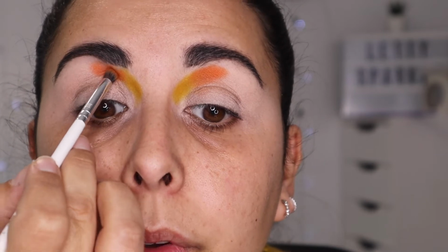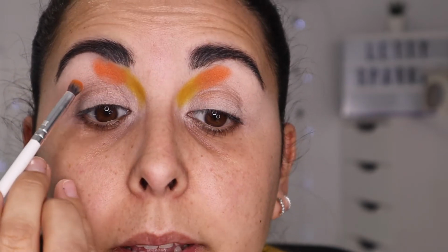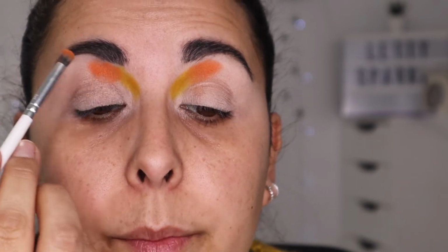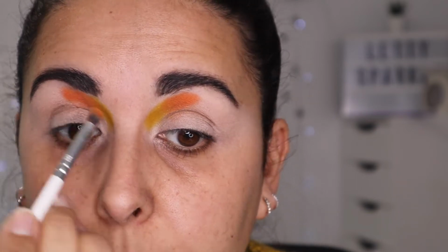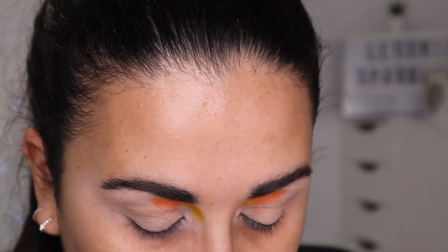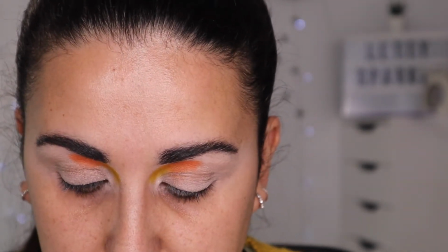I'll put a little bit more. I've got some dry skin on my lid coming up at the moment. I don't really know why. I'm not bothered about what's going on down here at the moment because I'm going to clean all that off anyway and redo it. So it's absolutely fine. Okay, like that. And then I'm going to go in with the red called Poison.